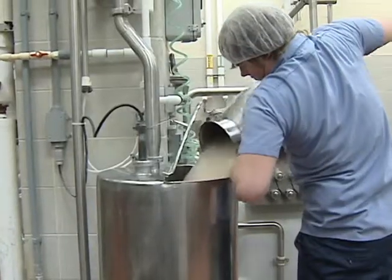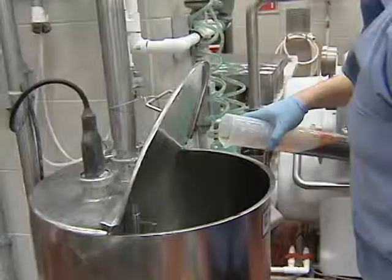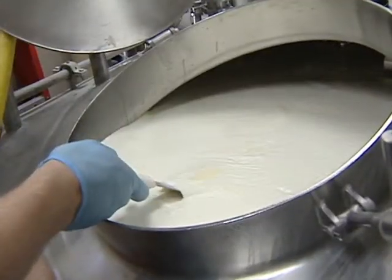That's where we add the flavor-producing bacteria, the lactic acid bacteria cultures that will form the characteristic cheese flavors. And we also add an enzyme that will coagulate the milk quickly. It takes about 25 minutes for the pasteurized milk to get to the consistency of like yogurt or sour cream.